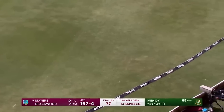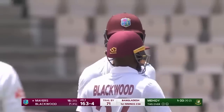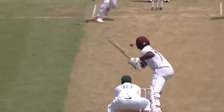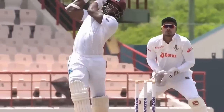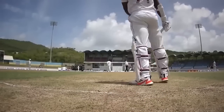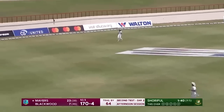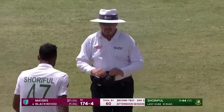Yes, controlled shot from Kyle Mayers. Full six of the innings, perhaps of the match. That was a good, confident blow from Kyle Mayers. And nothing is wrong with that, Bish. It was right in the arc, and he backed himself to go over the top. Majestic shot, powerful shot, and effective shot. 174 for four.